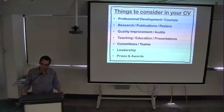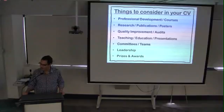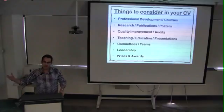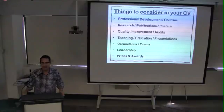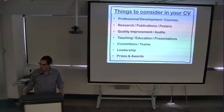Quality improvement or audits are very easy around the hospital. There's heaps of them to do. You just need to really look around the hospital to find them. And I think it does go to that selfless attribute that we're looking for in medical registrars. But having sat through a few interviews, we can also tell the people who just join committees for the sake of joining a committee. Join a committee that you're interested in, that you're passionate about, and that will come through in your interview as well.